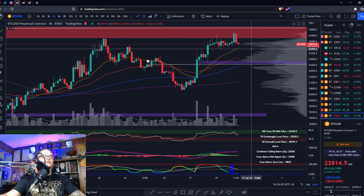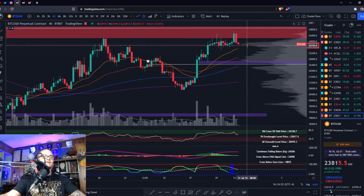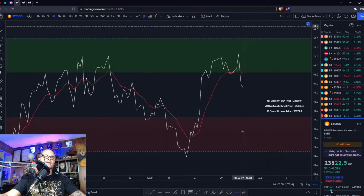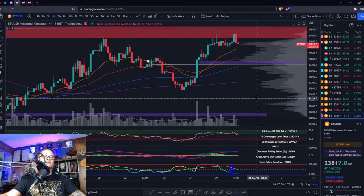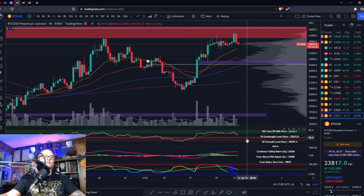All right, so your 21 comes at the 23,500 level, which looks like we could be trying to pull back to there. I wouldn't be surprised if we did in the next two candles. Right now we got 3 hours and 43 minutes left of the 4 hour candle, so we will find out. Right now we are leaving the bullish control zone below that signal line in the top of the neutral median zone. So we got plenty of room to run.